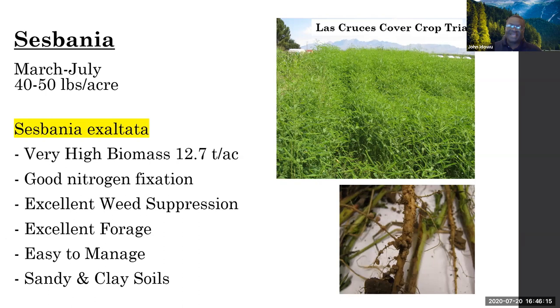Then another one which I've used very extensively is Sesbania exaltata, that's the species I've used. It can produce huge biomass. You can see on this side of the slide it is huge. In fact, when I first started using it, one day I went to the farm wanting to take data, and I just went back. I said, well, there might be some snakes hiding in this place. I'm not going in until somebody is around, so that in case something happens, somebody is there.